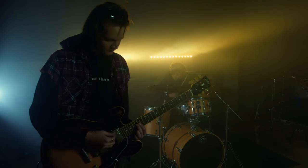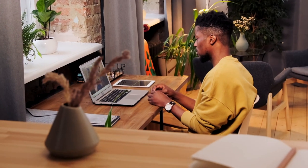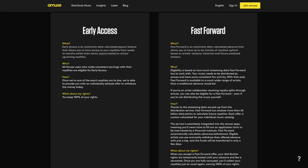But one of the coolest features that Amuse has that other distributors don't is a feature called Fast Forward. It's a way of getting paid royalties for your music before even Amuse receives them from digital streaming providers. So today we're gonna test out Amuse's Fast Forward feature. We're gonna start by learning a little bit more about it, what it is and how it works. And I'm gonna use it in real time to get paid in advance for royalties for my music that I haven't even received yet. So first of all, what is Fast Forward?